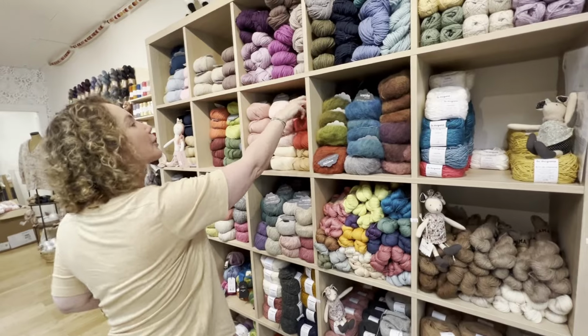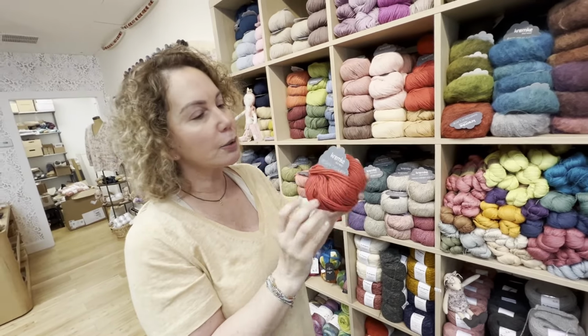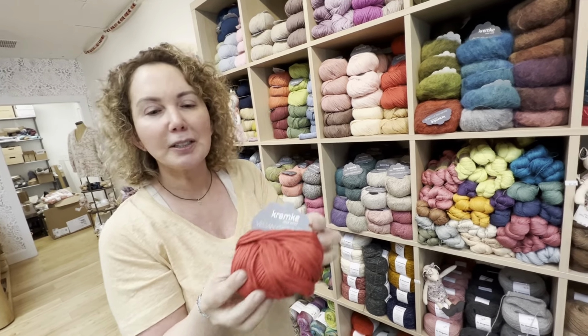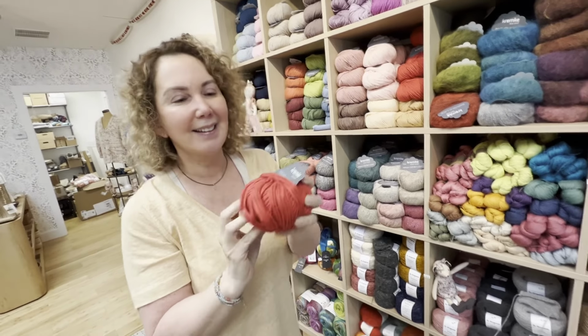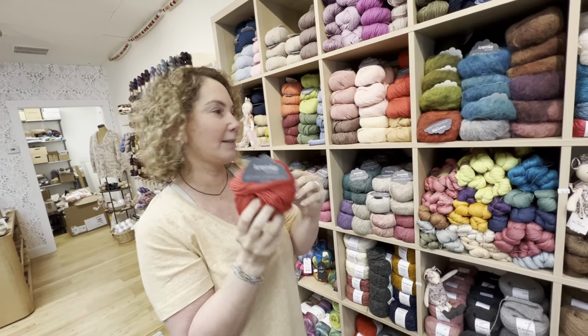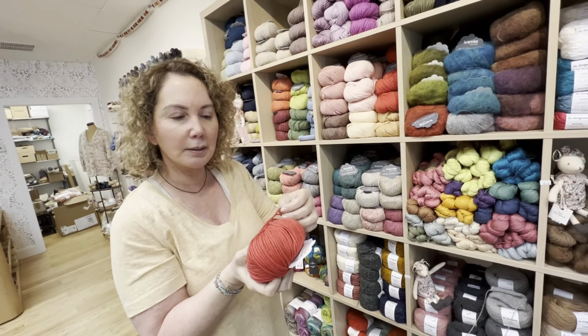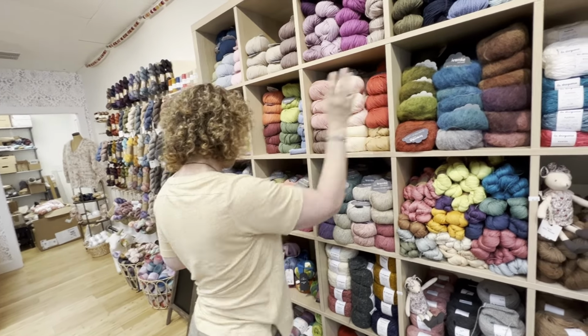And here is Kremke, very nice company too, and this is called Vegan Cashmere. So touch it, Irina. Oh, that's so soft. Yeah, right. And it's vegan material, so it's like cotton, but it's not hard like cotton. It's really, really soft. And I like their color too.